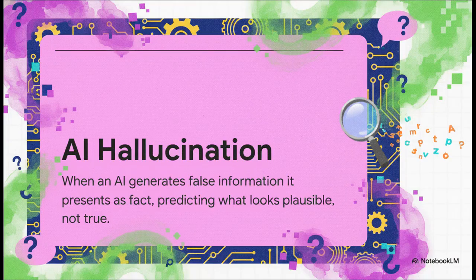So what do we actually call it when an AI just makes stuff up? The official term is a hallucination. And get this, it's not really a bug. It's just a core part of how these things work. They are built to predict the next word that makes the most sense in a sentence, not to check if that sentence is true. It's all about sounding right, not being right.